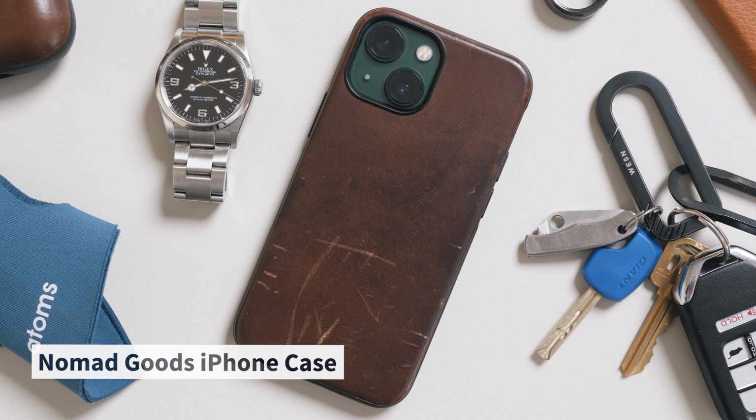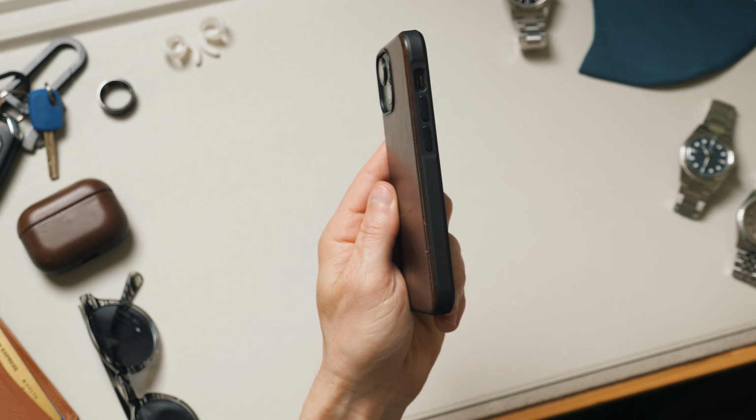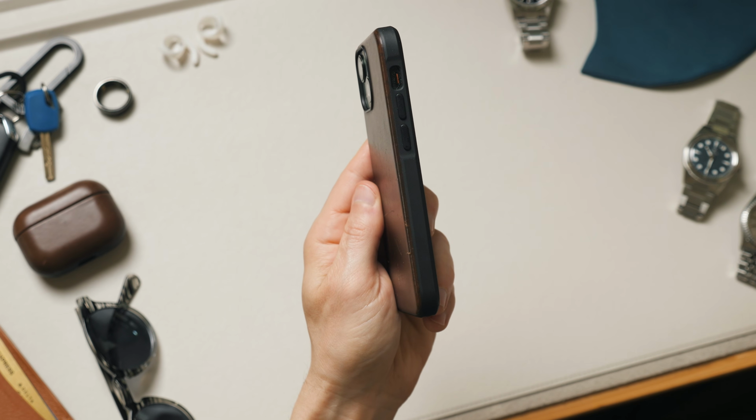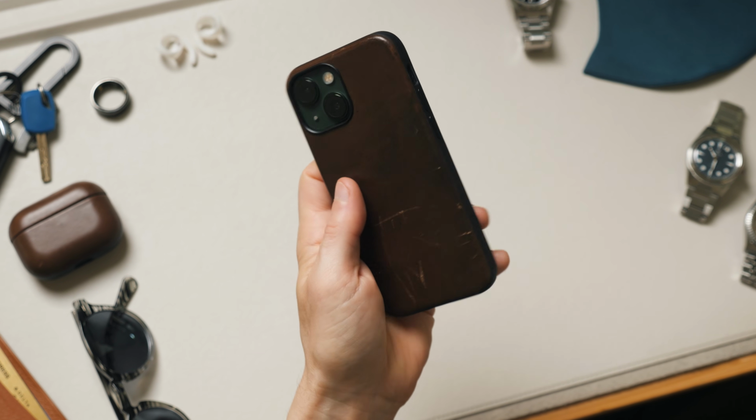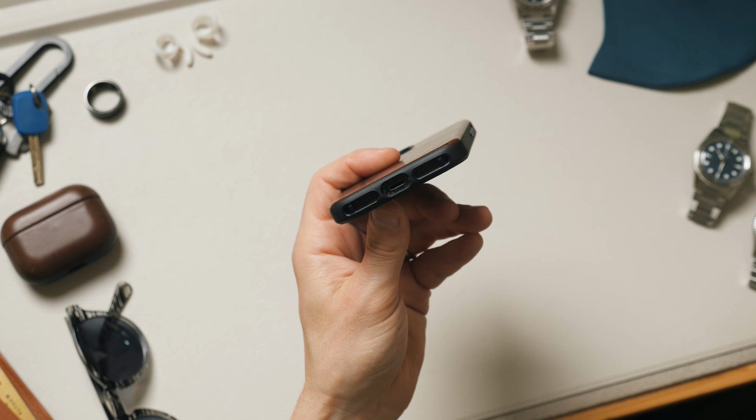This brown leather case is from Nomad Goods. It has drop protection up to 10 feet. It's not too bulky, and it's made from Horween leather from Chicago, so it's gonna age gracefully and develop that nice patina over time. It does cover up that nice forest green color, but the brown and green look good together, and you know, safety first.